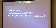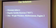And I put this Engine 2 up here. Has anyone heard of the Engine 2 diet? One of my partners lost 40 pounds on this diet. I first heard about it and I thought it was a gimmick, and it kind of is, but it works. It was written by a firefighter, and that's kind of the source of the title, but it basically involves becoming a vegetarian and cutting out red meat. And he has success with it. So I put it up there just to point out that it doesn't really matter what you pick as long as it makes sense and you're able to stick with it.